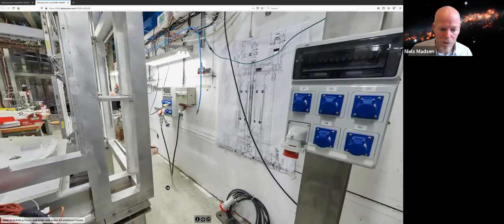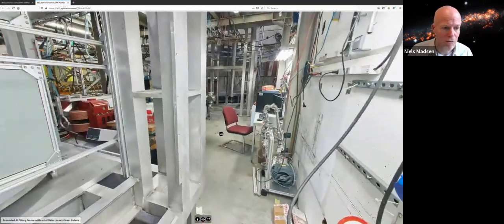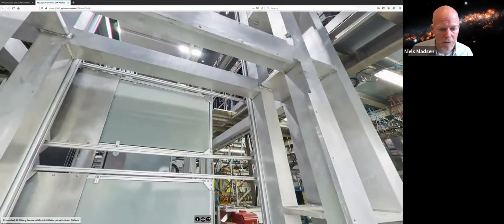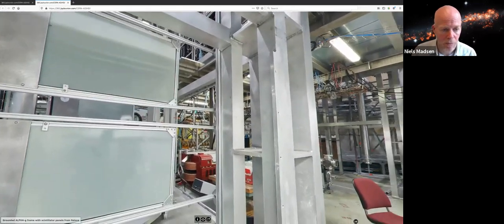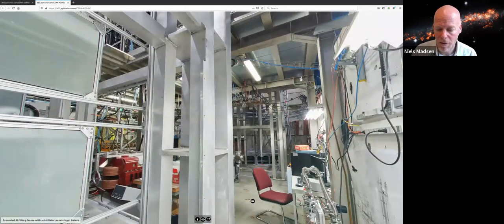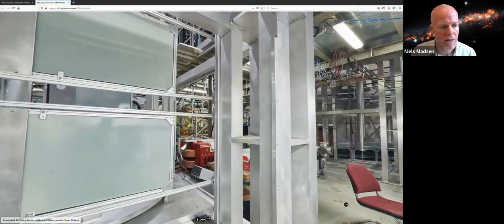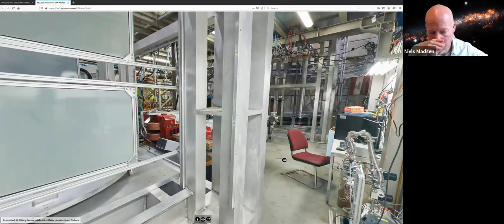So this is for people to figure out what they're supposed to do if they're lost in the actual experiment. So you see, this is the structure. These big panels here are scintillating panels. What happens is that when pions, in particular, go through these panels, they make the plastic material they're made of light up. And this light is collected at the ends here and detected by photodetectors, in this case, essentially silicon diodes.